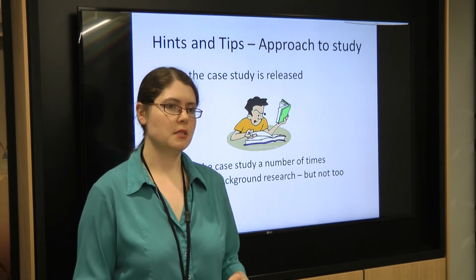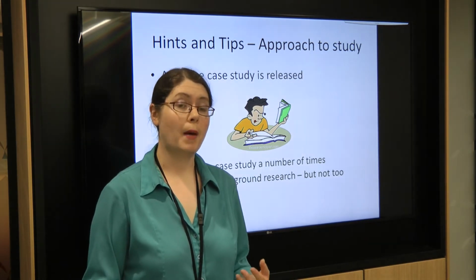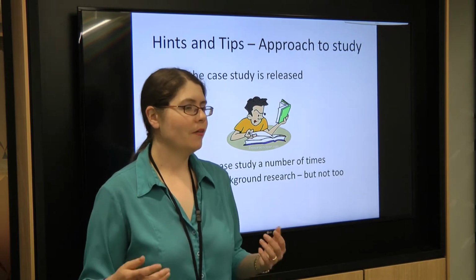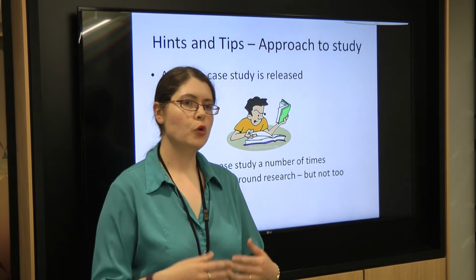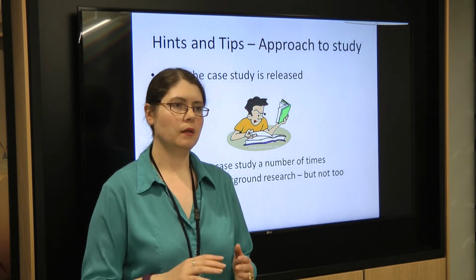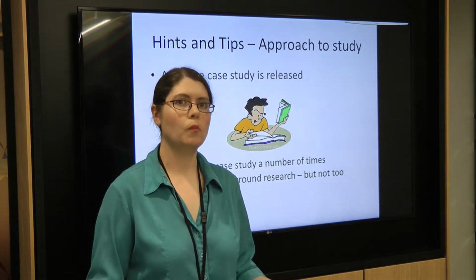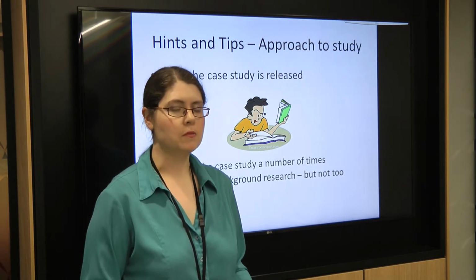You don't want to be wasting time in the exam, flicking backwards and forwards, trying to find a particular paragraph to quote. You may want to look up particular aspects of the case study. There's certain areas that might be interesting, or you might want to get a bit more of the background. CIPS does give you the links for the references that they've used. The case studies are all based on fact, but do be careful of going down rabbit holes.